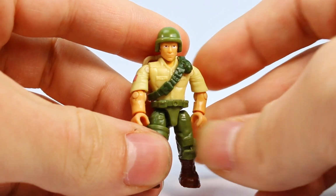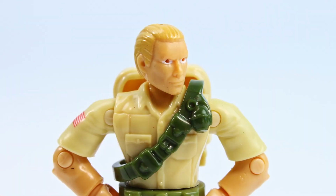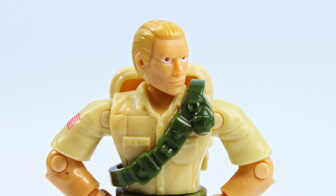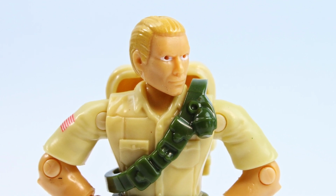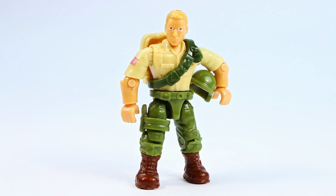His head is really nice, actually. I'm impressed. The hair is done really good. He looks very similar to his larger action figure counterparts. And then we've got this new helmet now that can be used for many different characters.